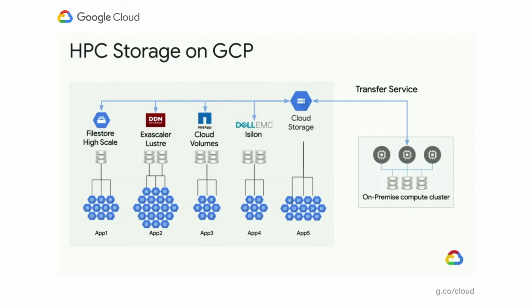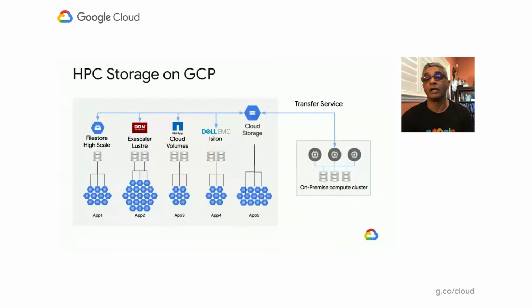We also have a broad set of NFS offerings, both Google managed and partner managed. Cloud Filestore is our NFS file system, and the capacity that we offer today is about 60 TB. We have also announced the Filestore High Scale offering, which can scale up to 325 terabytes. Customers also have the option to use EMC or NetApp if they choose that as their option.